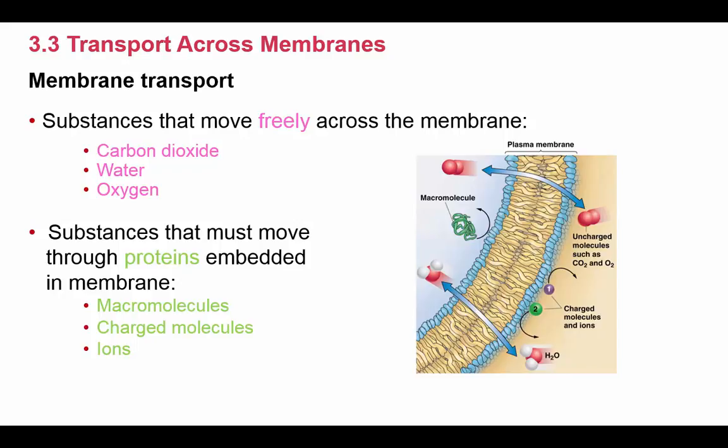So quick question: what type of substances are allowed to move? Well, we have two categories here, those that move freely on their own versus those that have to have a transport protein. Some examples of substances that move freely would include carbon dioxide, water, and oxygen. All three of those are able to move in and out of the cell by themselves with ease. And again, the only reason they move is to balance out the amount of, say, carbon dioxide on the outside of your cell with the amount on the inside, or the same thing with water as well as oxygen.